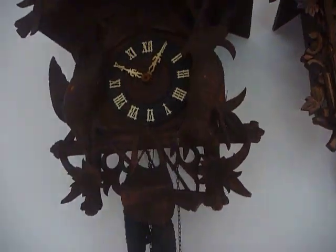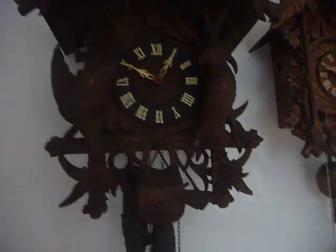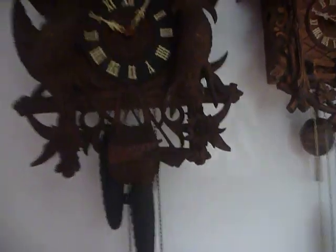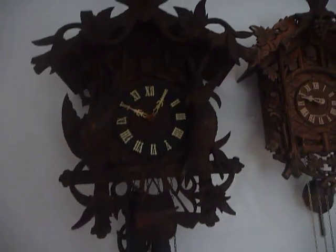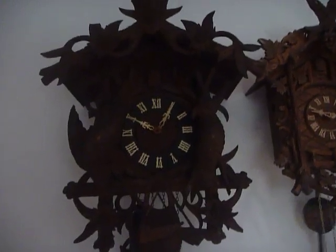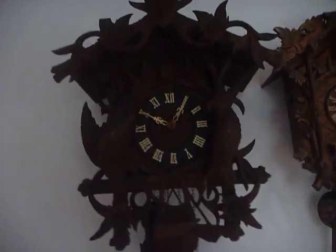So anyway, that's a beautiful example of an antique Black Forest cuckoo clock. About 100 years old. Just 3D, as you can see. All is 3D. It will stand out in any place, and it is one clock that if you ever find one identical to this, then I recommend you buy it.